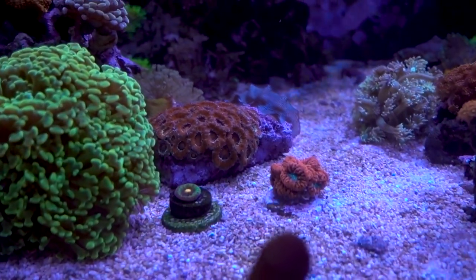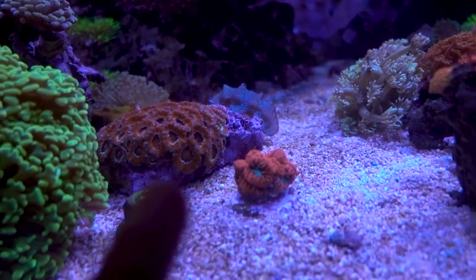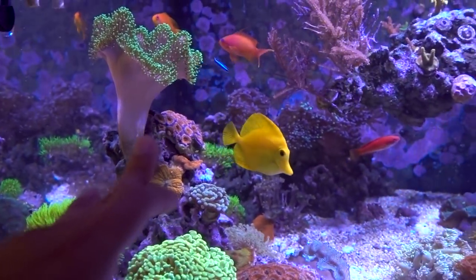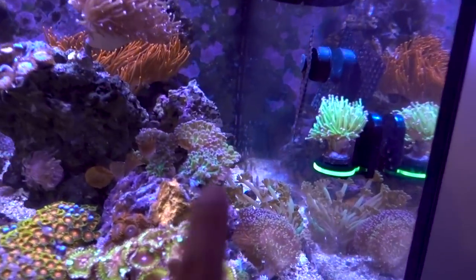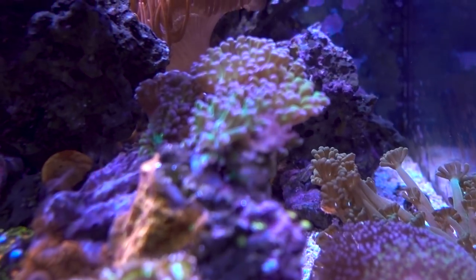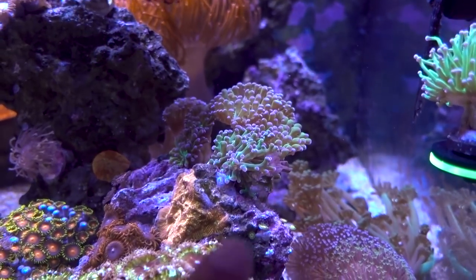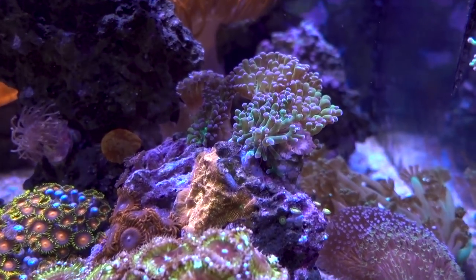The blasto usually is all inflated and happy. Today, it's not the case. Thankfully, the other euphilias and stuff all look good, except this guy right here. Looks like it's brown jellying. This frogspawn has always been doing decent. It was going through some turf war with the Jason Fox lepto here.